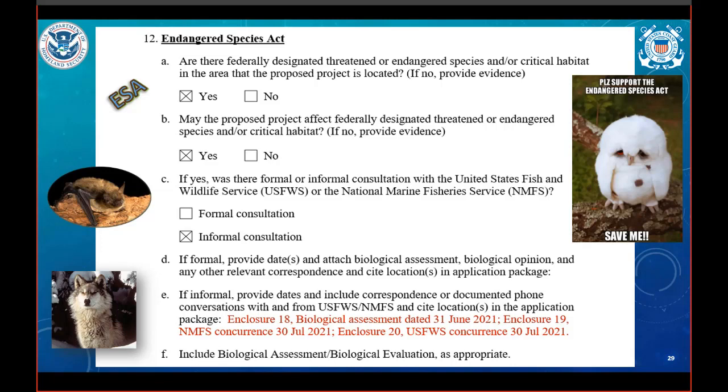If we're dealing with an informal consultation, then we'll need the correspondence for that consultation with either U.S. Fish and Wildlife Service or NMFS, the National Marine Fisheries Service. We'll also want to see a list noting those species that could be impacted by the project, as well as any related biological assessments, and then biological opinions if they're developed. Do include any formal and informal consultation letters as enclosures showing that this was taken care of.